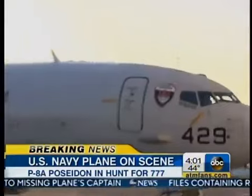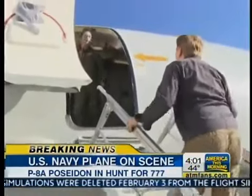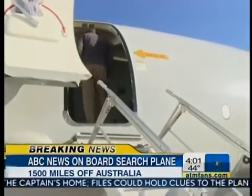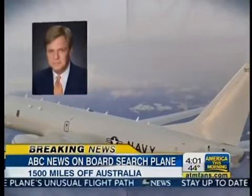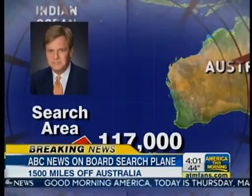ABC's David Wright is on the plane, and he filed this report on his way to the search scene. Hey, this is David Wright. I am on board a U.S. Navy P-8 Poseidon. That's a search and rescue vessel. The call sign for this flight is Rescue 74. We're past a search area that's headed towards the South Pole from almost due south of Kuala Lumpur.